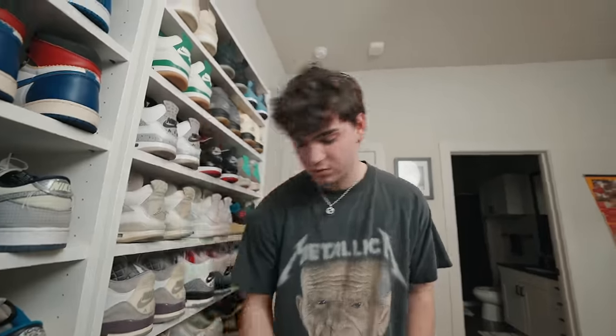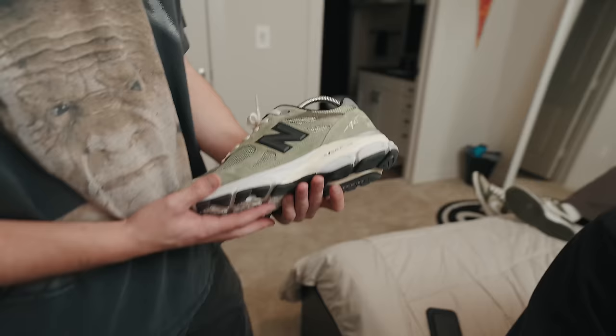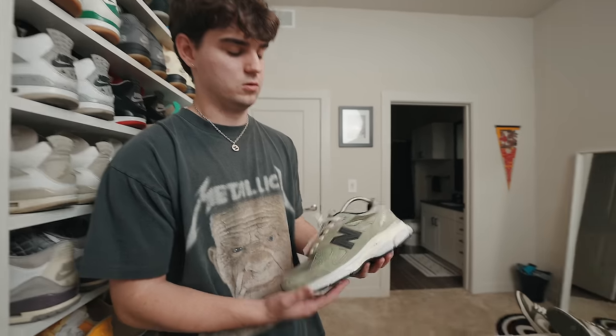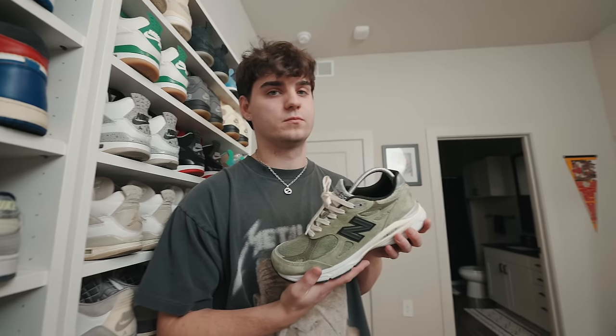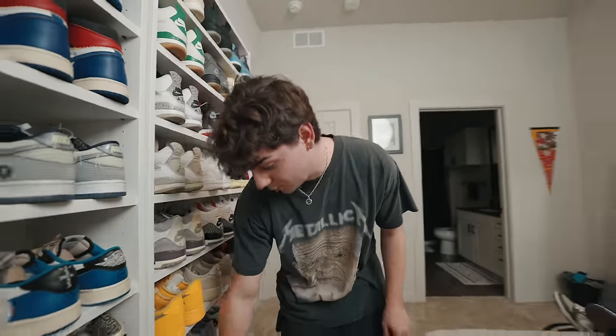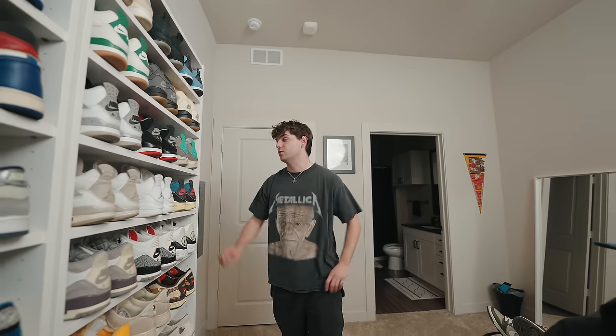The Joound New Balances. I traded Travis 6s for these. That's great. I got the Travis 6s for retail. So, there you go. It is what it is, man. And that'll just about do it. Oh, well. Teddy Santis Sea Salts. My beaters. Oh, yeah. I didn't realize that. Yeah, and that'll do it. Not gonna go too far into depth.